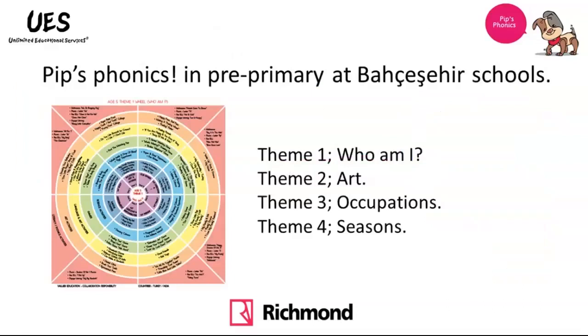So how is PIPS Phonics going to be used in pre-primary aged 5 there at Berkshire? As you are aware, or should be aware, Berkshire schools use a theme-based approach to their pre-primary curriculum. So in the 5-year-old group, there's 4 themes. Theme 1, Who Am I? Theme 2, Art. Theme 3, Occupations. And Theme 4, Seasons. Each of these themes lasts for an 8-week period. So 8 weeks times 4 themes is the 32-week academic year.